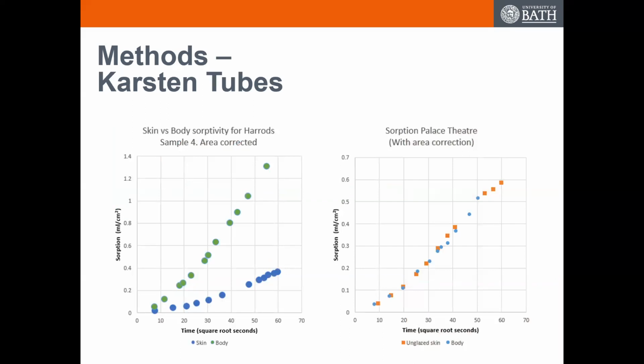Here's an example. So this is plotted against the time square root seconds. The maths teacher in the room has just crooked an eyebrow. It's slightly more straightforward than a log plot, but it's effectively the same thing. But what I'm able to show is for that one on the left, which is again actually a Harrod sample.